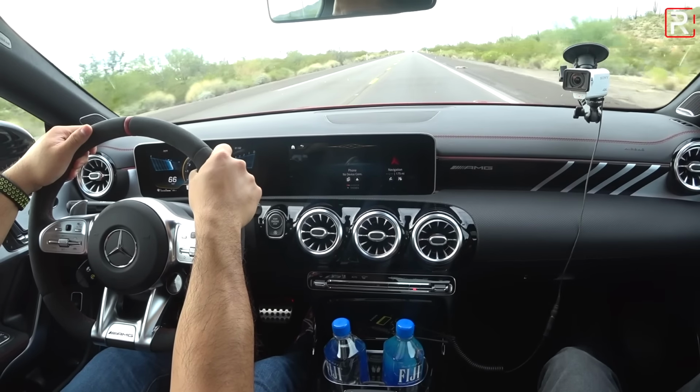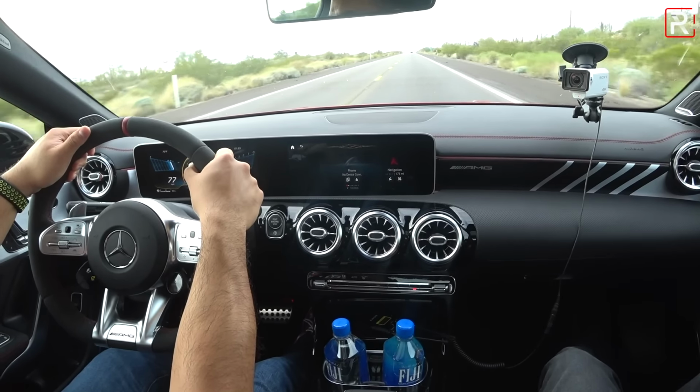Now, this car in general feels very much like a CLA. When you put your foot down, the 7-speed dual clutch is way better tuned than the previous generation. The old dual clutch was really jerky, was really kind of sluggish to respond. And Mercedes has really worked hard to make the transmission much more responsive in this new version. It definitely feels like it's a car that'll get to 60 in around 4.6 seconds.